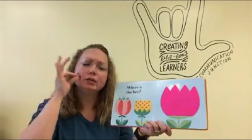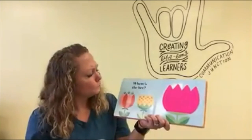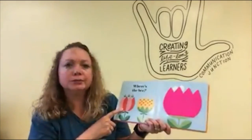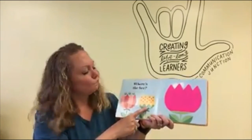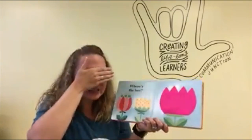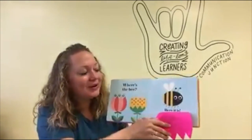Where is Bee? Bee. Where? Where do you think? Under this flower? No. What about this flower? No. What about this flower? Are you ready? Cover your eyes. Peekaboo! Here he is!